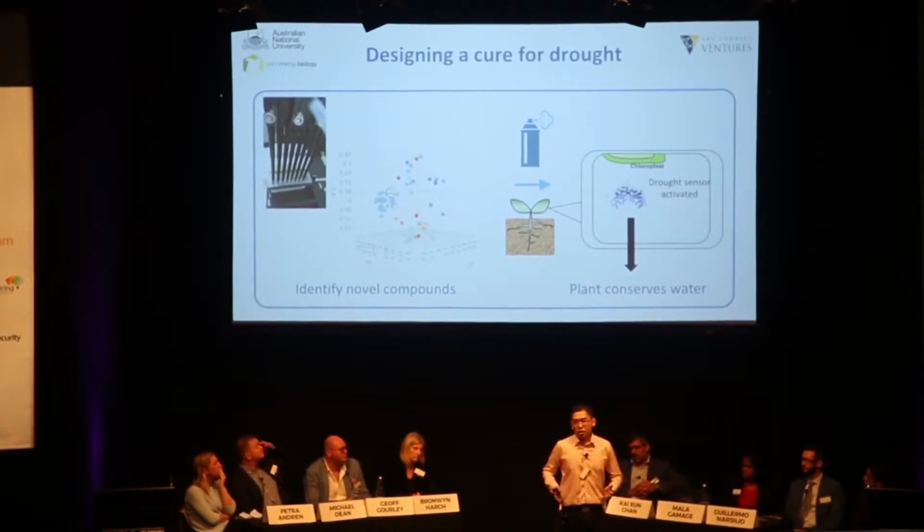This is still a very early stage project at this point, but in the last 14 months, we have gone from screening 13,000 compounds down to our top 12 candidates. And our preliminary experiments are proving highly encouraging. We are seeing increases in drought tolerance by 20%. Plants are surviving 20% longer in drought. They are retaining 20% more water in their leaves.